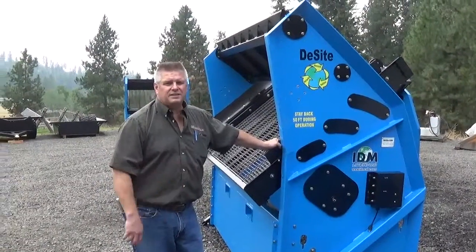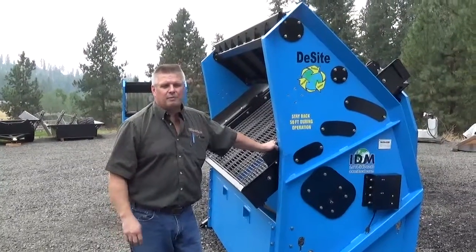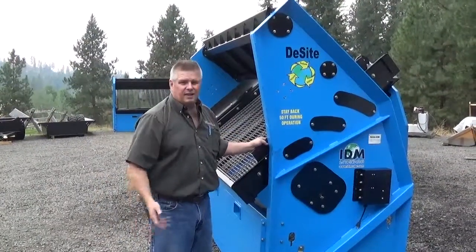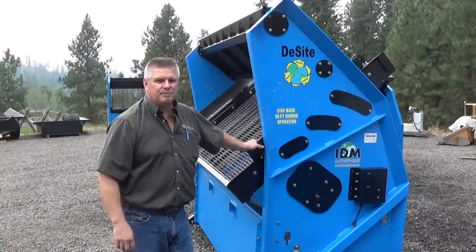The majority of the guys are using them in their own yard at home. Again, a lot of them probably don't have the proper permitting, so they don't want to make a big to-do about the fact that they're recycling. A lot of guys just pick them up and put them right inside their shop, out of sight, out of mind when they're not using them.